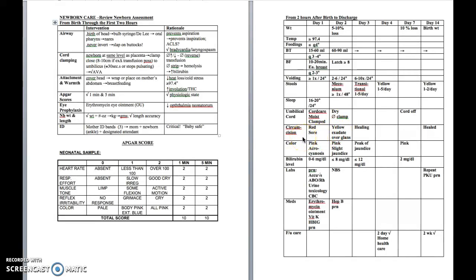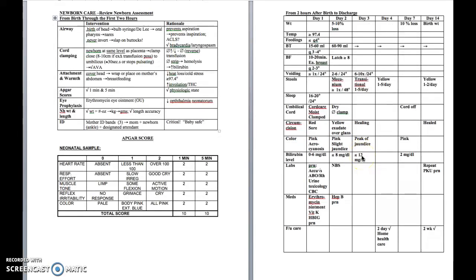Circumcision, for boys, we tell moms and dads, never retract the foreskin if he's uncircumcised when you bathe. If he does have a circumcision, make sure it looks like it's healing and doesn't look infected. And the most important thing, priority-wise, is that he's voiding. Make sure the diapers are wet. In terms of bleeding and infection, that will occur over time and that's not good. But the immediate need is to make sure post-circumcision that he is voiding. That's what you want to tell mom and dad.